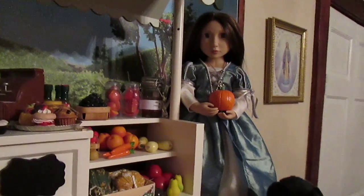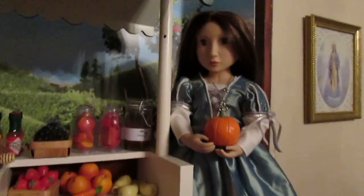And up here, Matilda is at Stefan's farm stand, and poor Stefan is banging his head against the thing. Either he's tired and he wants to go home, or Matilda's taking too long deciding what she wants to buy. But so that's the doll room. That's the perimeter.